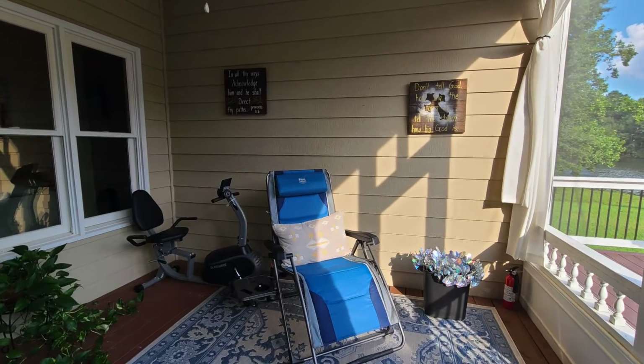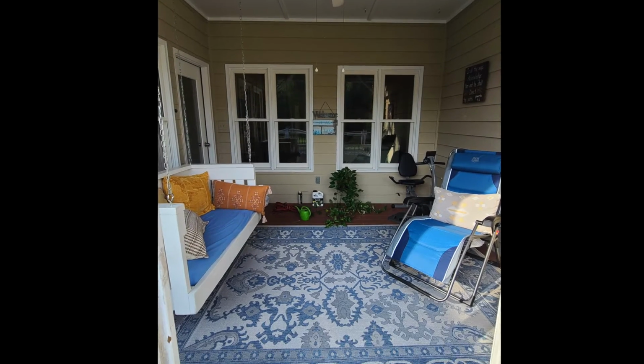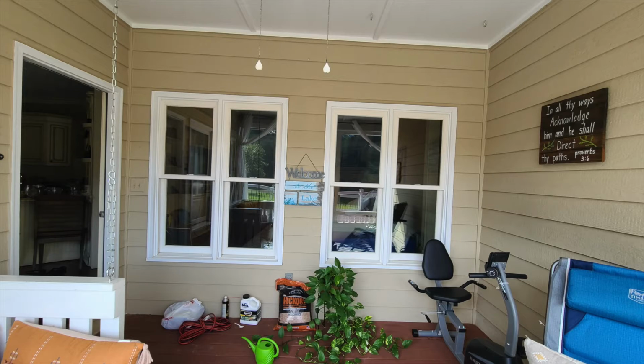And we are going over the Georgia Lake house. This is what the enclosed porch looked like prior. Beautiful, nice, spacious, you know, uplifting. But we wanted to take it to the next level.